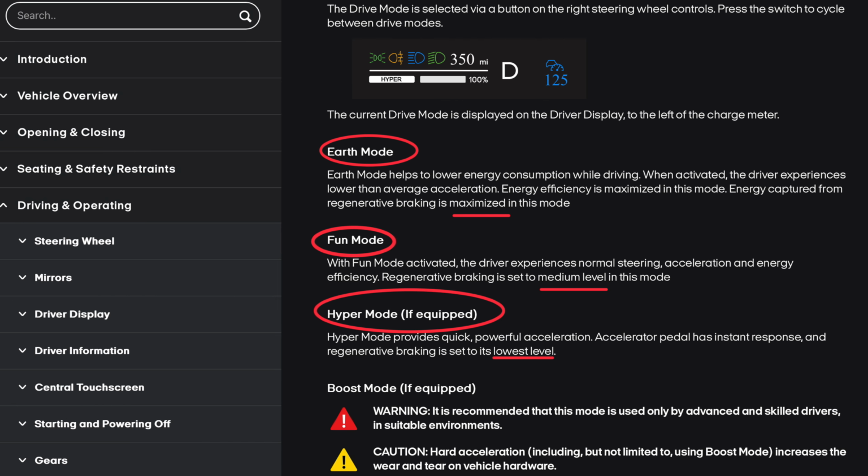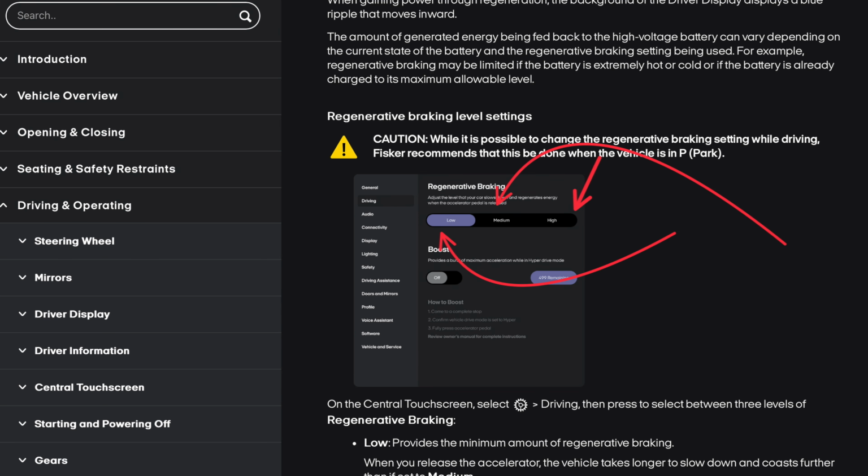There is definitely no one-pedal driving option in the Fisker Ocean. There are 3 levels of regen, none are described as one-pedal driving. Let's talk about the drive modes. In order to have high regenerative braking, you need the slowest mode. In order to have the fastest mode, you must sacrifice regenerative braking, unless you manually set it yourself, which does look possible. But I could be totally wrong about this.